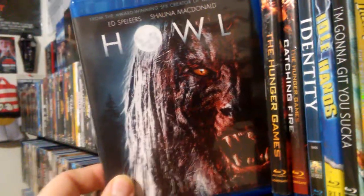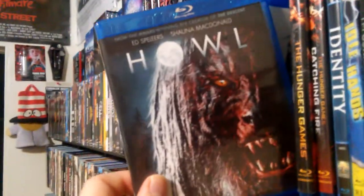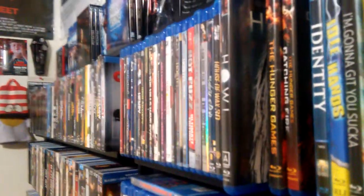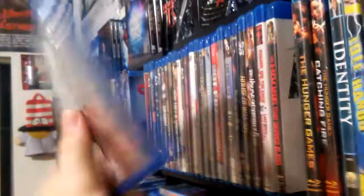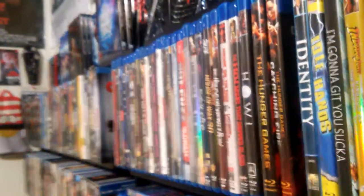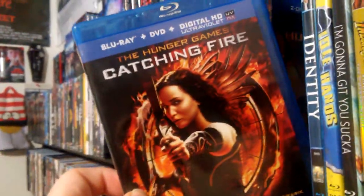Howl, good movie. Pretty good movie. It's a British werewolf movie. These people are trying to get home. They're all on a train, and the train breaks down in the middle of the woods. And it turns out that actually their train was sabotaged by werewolves, and they're trying to get out and trying to survive and everything else. And pretty much the entire train is surrounded by werewolves and stuff. It's a good movie.